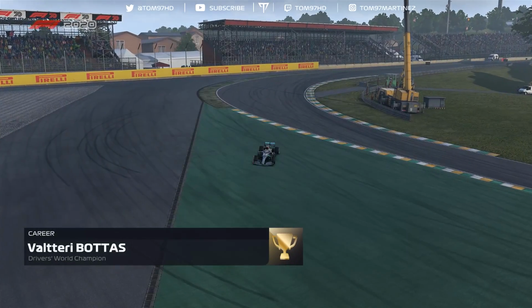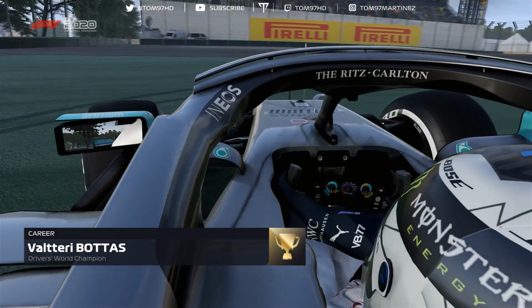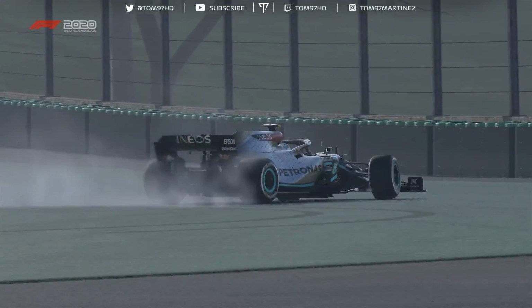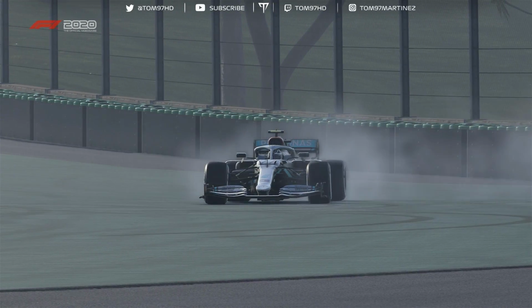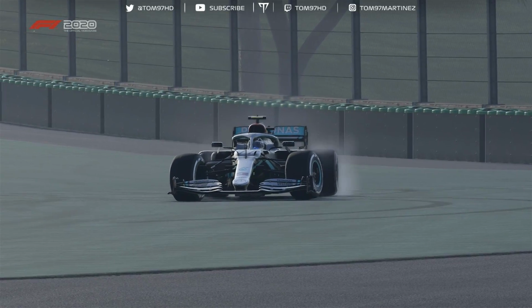And so the celebrations begin, and well-earned they are indeed. It may have looked simple at times, but as any racing driver will tell you, competing at this level, at the very top, is anything but simple. There's no catching them now then. We have a new World Drivers' Champion.